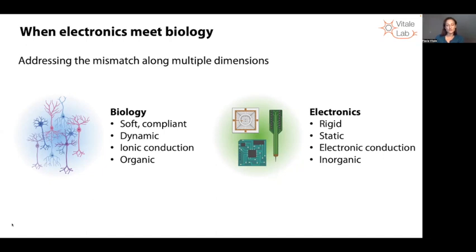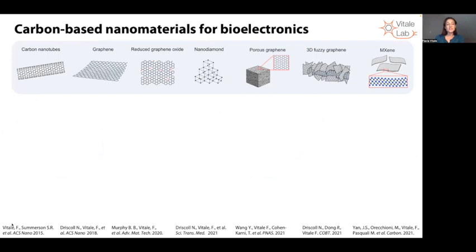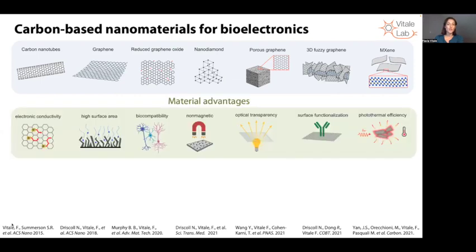In recent years, nanomaterials like carbon nanotubes, graphene, nanodiamond, and MXenes are emerging as promising alternatives to metals for safe and long-term stable bioelectronics. The main advantages of nanocarbons are in the broad range of properties such as high electrical conductivity, their softness, the low density, the mechanical properties that are much closer to those of tissues than metals. And also these materials can be easily functionalized to enhance or add functionalities.